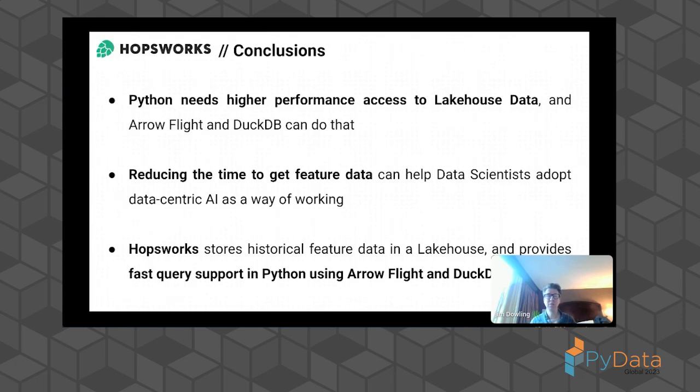And I think what is really important about this is that if you can reduce the time it takes to get feature data to data scientists, they can work in a more data-centric AI manner. You can easily do experiments with different sets of features, different ranges of feature values. You can do not just the random splits I showed you, but time series splits, and use different ranges of data. And it makes your way of working more interactive with a feature store, and it makes it more natural for Python developers.